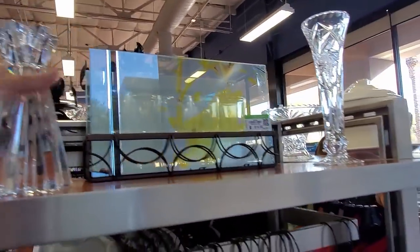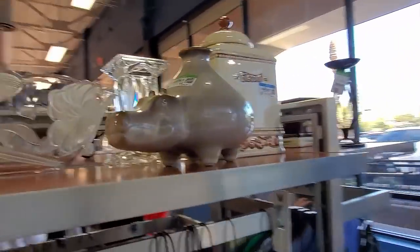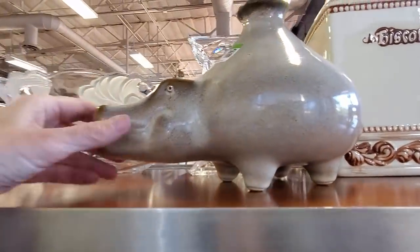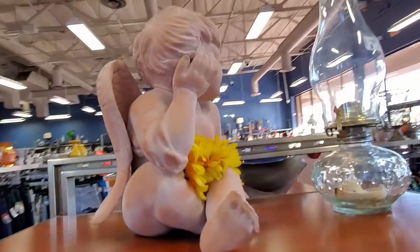And just looking at these crystal, actually it was only one, that's why I put it back. I thought maybe it was two, and then it's a hippo vase, or maybe it was supposed to be a decanter. Either way, it's a hippo.